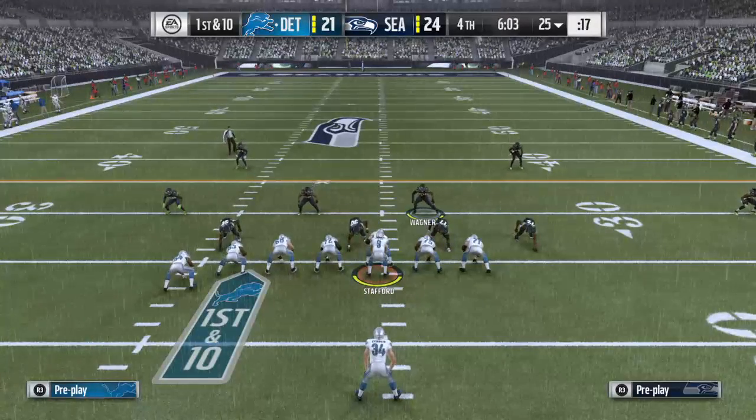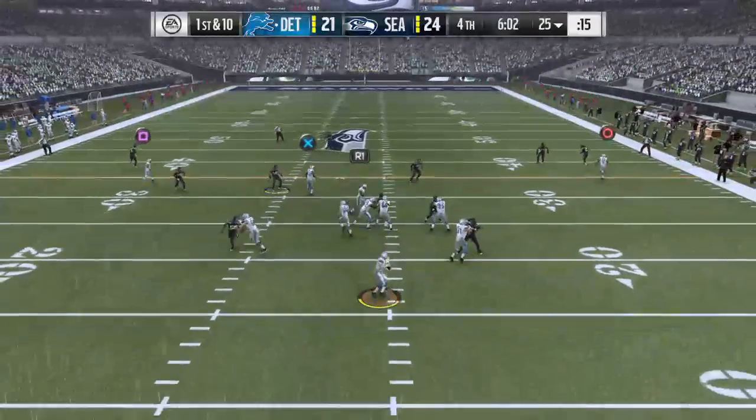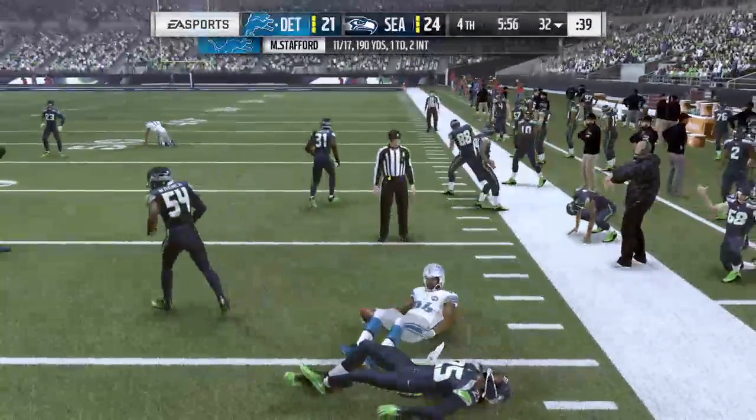Alone to the right is Jones. On first and 10, Stafford finds the tight end Harbor, complete. 7 yards, the pickup on the pitch and catch.